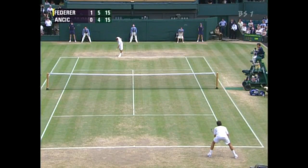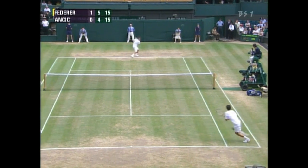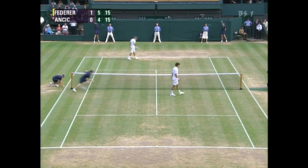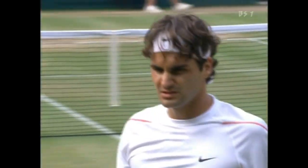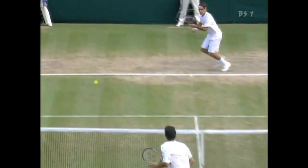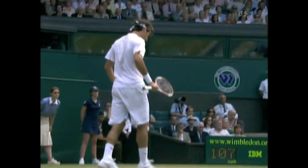Ancic is moving a little closer to the baseline here, taking the ball a little quicker on the rise. Just as you said, he comes up with a good volley, and it's still not good enough. 30-15. He drives it and hits a good volley here, but look how quick Federer is to the ball. Enjoyed that pass, didn't he?